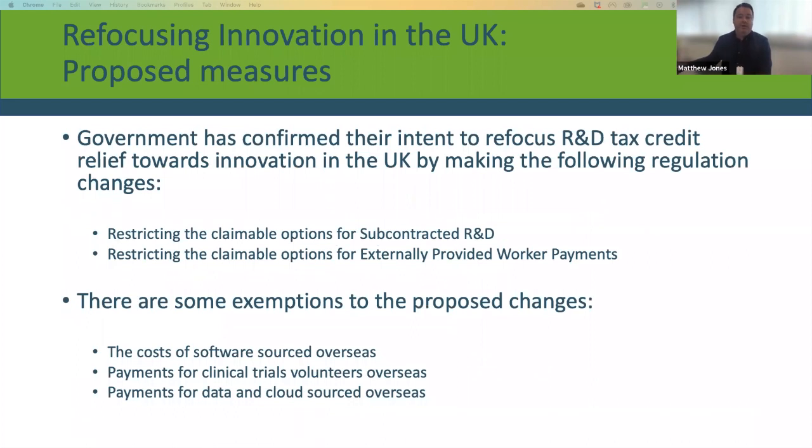But what's changing here is the government wants to refocus the R&D in the UK, so they're making the following changes. They're restricting the options for subcontracted R&D and also restricting the options for externally provided workers. So whereas before an SME might use a developer in, say, India to do some software development tasks and spend some money on that, for companies starting on or after 1st of April 23, you won't be able to include them anymore because they're an overseas subcontractor. If you were using a UK-based subcontractor, then obviously you can carry on including them in your R&D claim. So that's obviously a big change.